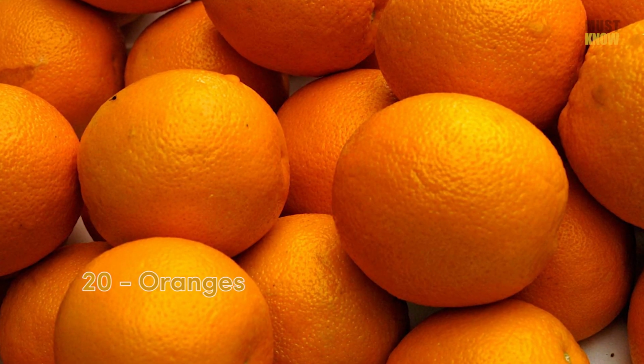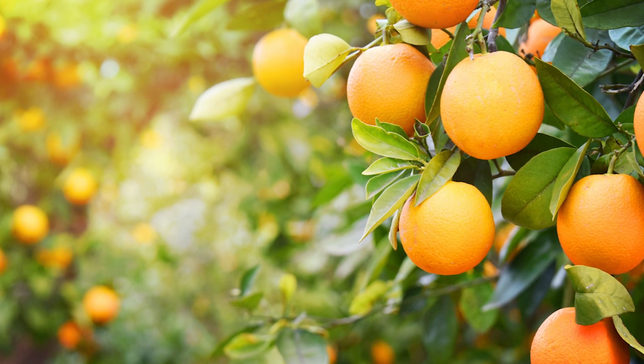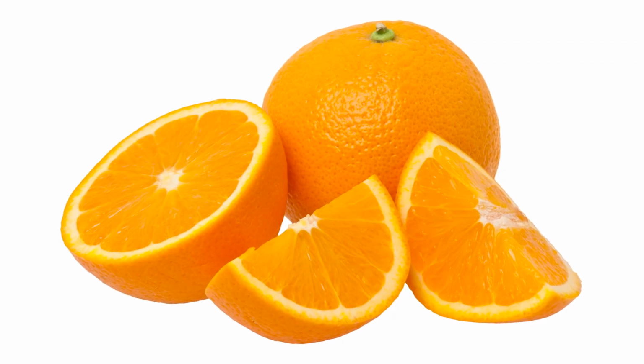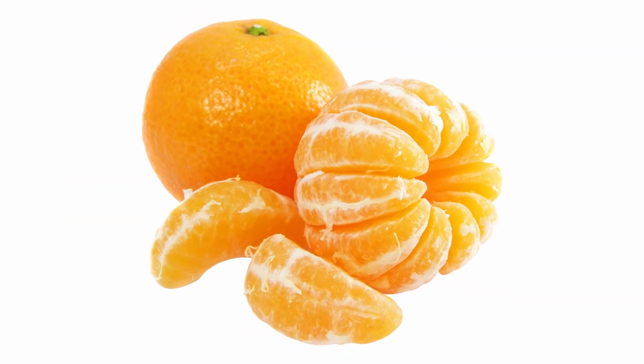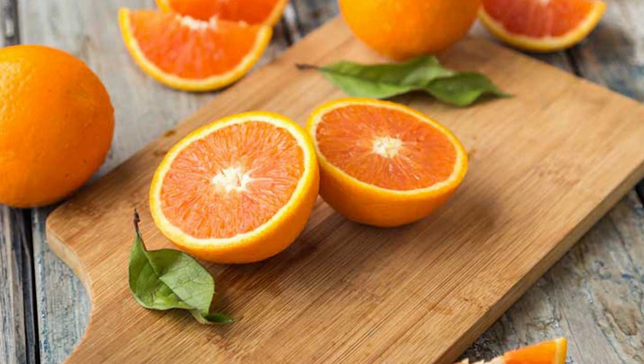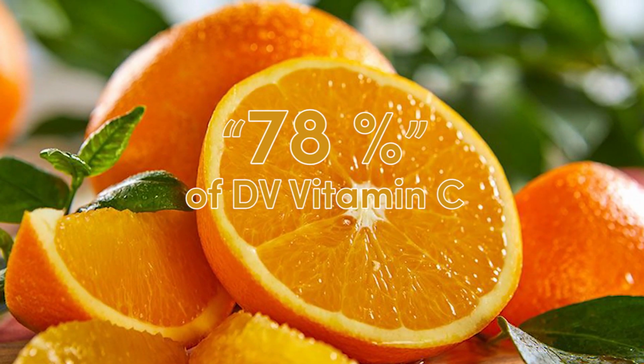Number 20. Oranges. Widely eaten, oranges make up a significant portion of dietary vitamin C intake. Oranges contain 53 milligrams of vitamin C per 100 grams. One medium orange delivers 70 milligrams of vitamin C, which is 78% of the DV.